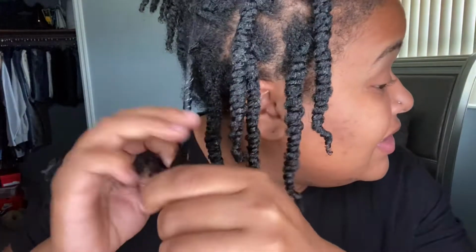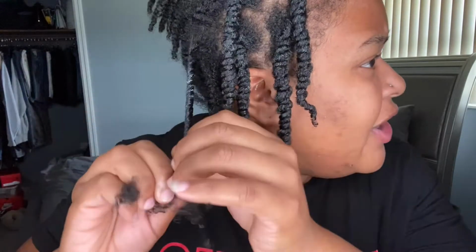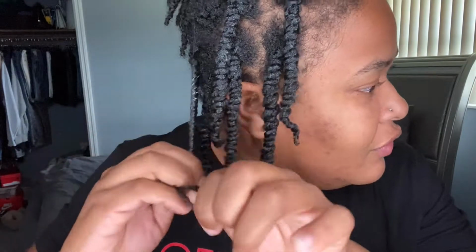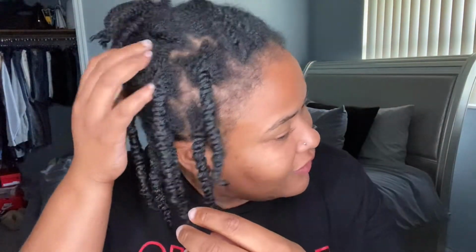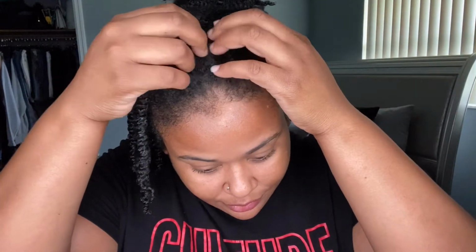When I tell you this stuff, even after a few days, you can spritz your hair with water and your hair is still soft. And it smells, oh my God, it smells amazing. Then I kind of twist it all the way down and twirl. But let me show y'all. Let me see if I can find another piece where y'all can see it good. Maybe I'll do the front.